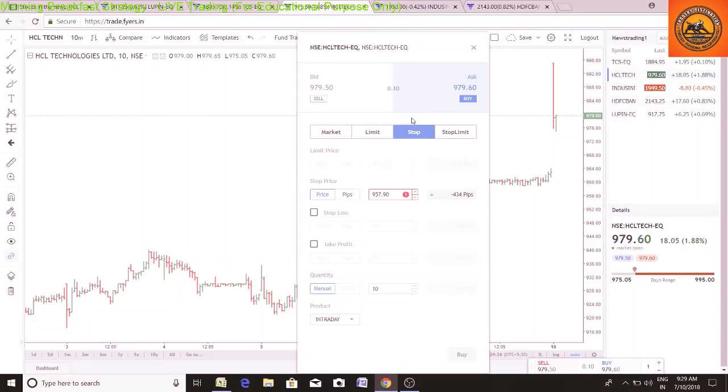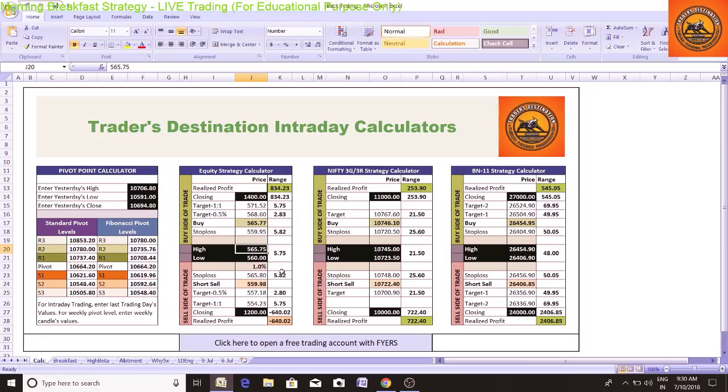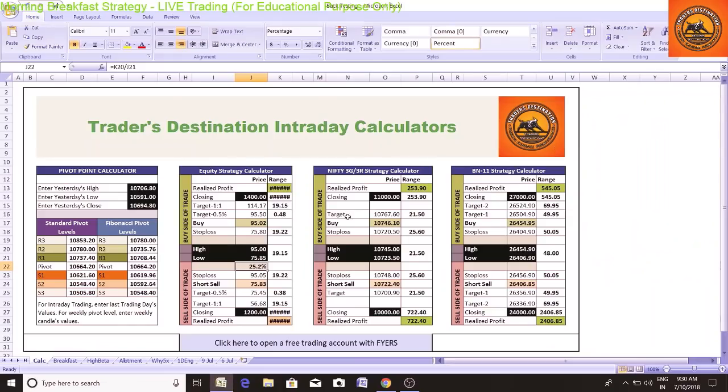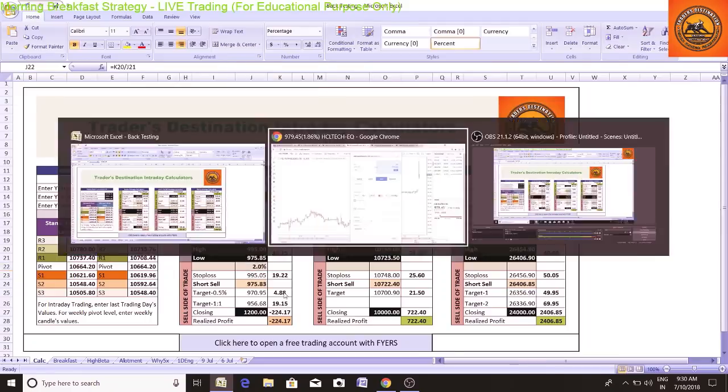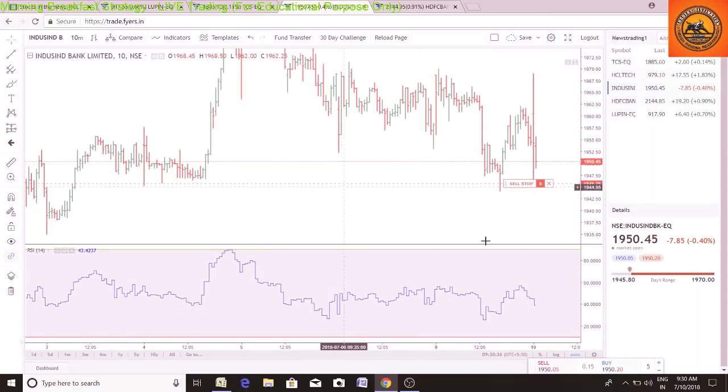Okay, now HCL, we were looking into it because for HCL the range was quite higher. So let's see what is the exact calculation for HCL. The high and the low is 995 and 975.85. Okay, so 995, and I have the calculator. So high is 995 and low is 975.85. It is coming to around 2%. Okay? So we should not be taking a trade in HCL Tech. So let's remove HCL from the chart, because if it is around 2%, we should not be taking a trade.